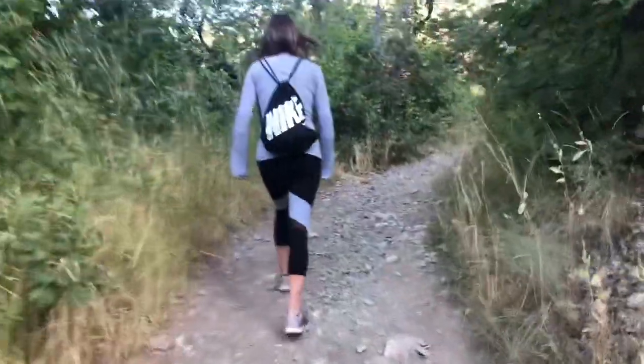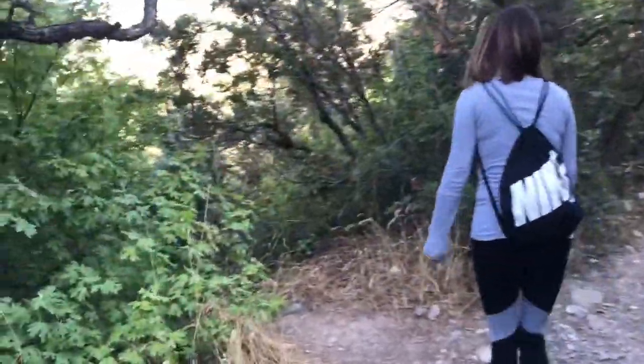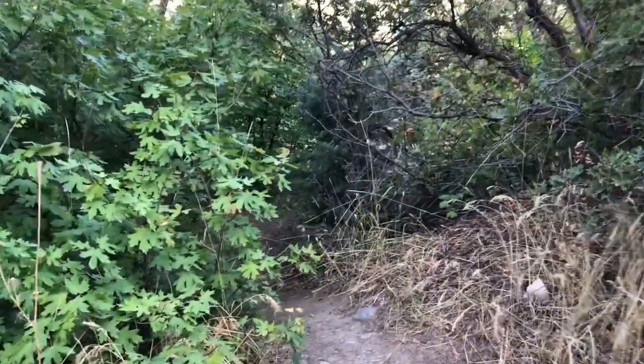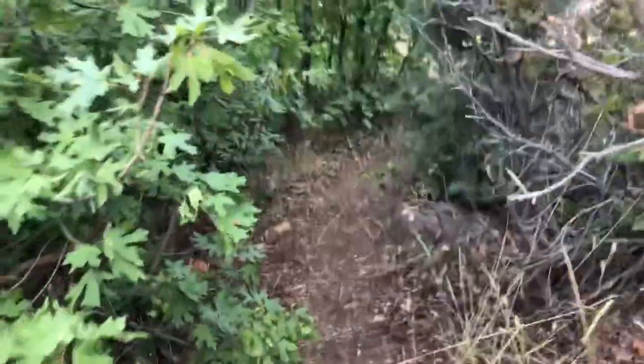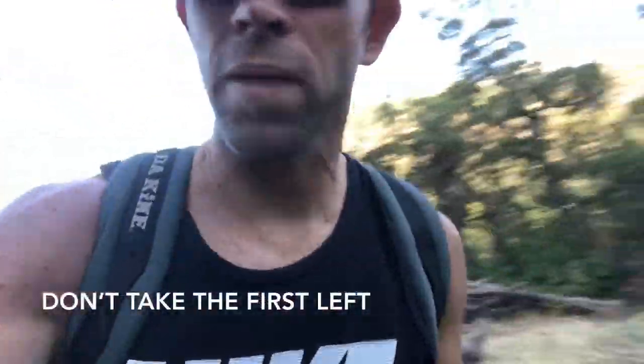And now we're looking for a little side trail. They said it's about 10 yards up. Okay, so there's this tiny little thing. Okay, so let's just give this a try and see what happens. Found a campsite. I think I turned too soon. I'm going back. Okay, so we're back onto the main trail.